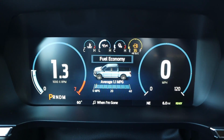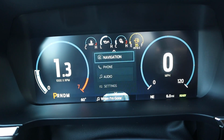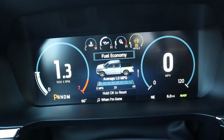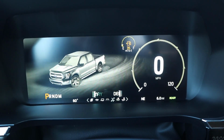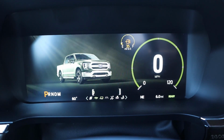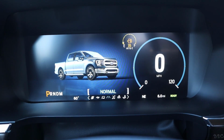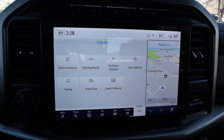Now here's our center gauge cluster. This has the full digital gauge cluster, so there's some menus you can scroll through here in the center to see different bits of information on the truck. Obviously the standard setup is my view, pretty basic. And then as for the drive modes with the King Ranch, yes, I know I'm low on fuel. We got our normal, slippery, deep snow, sand, mud ruts, and on the other side you've got your tow haul, your eco, and then you have your sport mode for the different drive modes that you can go between. And it just shows a standard F-150 for the animation for all F-150s, which is kind of interesting, and there you go.